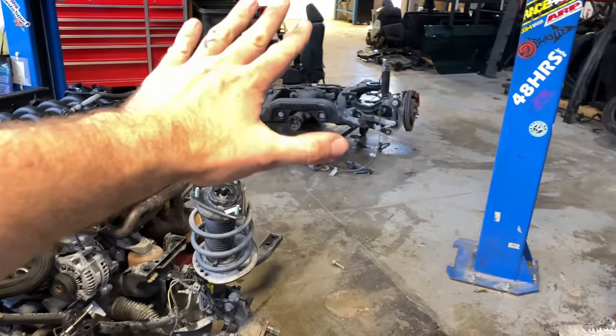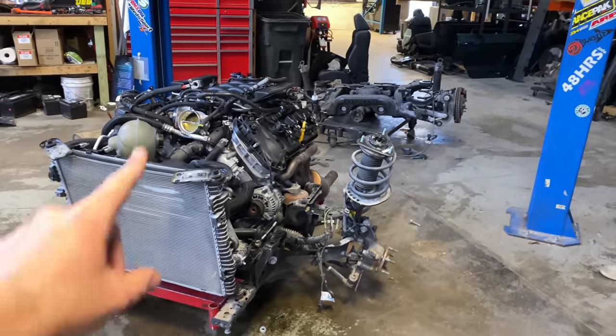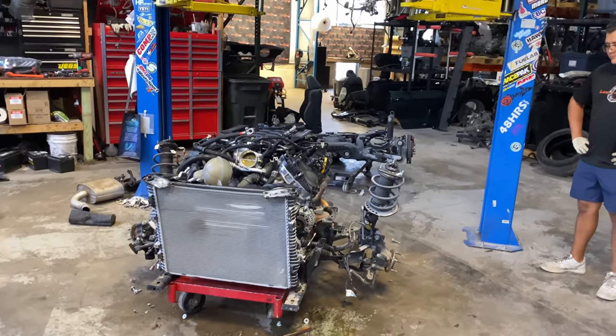Now you know what comes next. That's getting torn down. Engine's coming off the subframe, and then it's time for the leak down test.